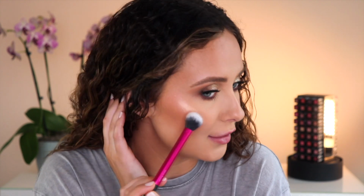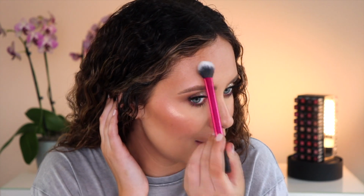Alright, so now I'm going to highlight with the gold shade from the NARS palette. I really do love this highlighter, but only when I'm tan, because it's quite gold. That is nice. I don't think I've put on this much highlighter in a while, so this feels really good.